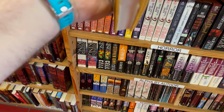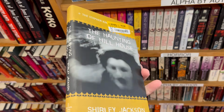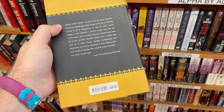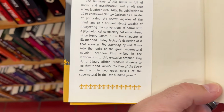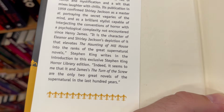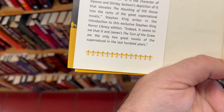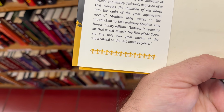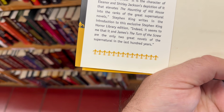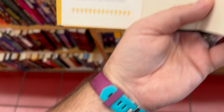Let's see. The Stephen King Horror Library edition of The Haunting of Hill House. So this is, I guess, a library of titles selected by Stephen King. Also, Stephen King writes the introduction to this exclusive Stephen King Horror Library edition. Interesting.